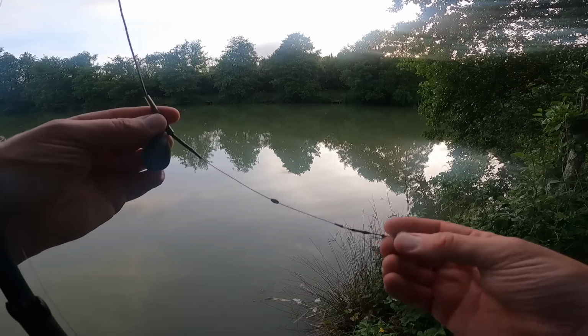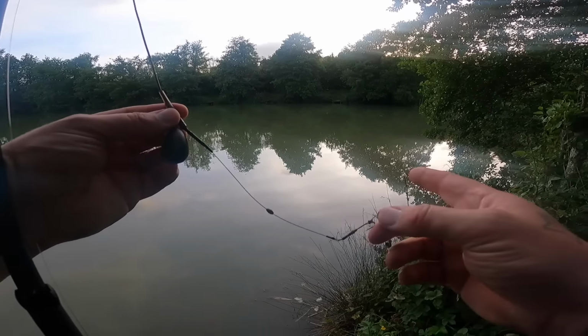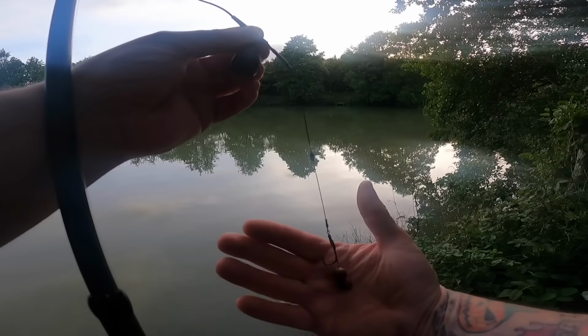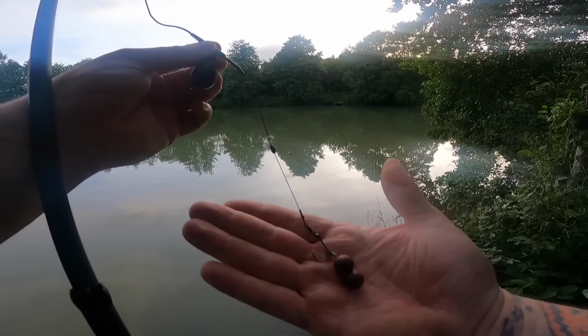So let's get the rods out, flick them out onto the spots, and see if we can get some off the bottom. Right, so I'm going to get the bottom bait rods out. Yesterday I had a rolly on a pop-up on the right rod, and I had a bottom bait on the left rod. But what I'm going to do today is put a bottom bait on the right and a pop-up on the left, see if it makes any difference.